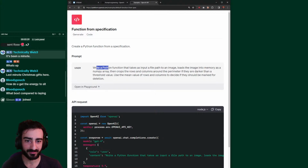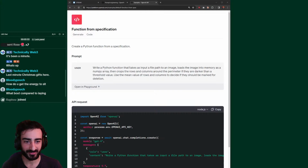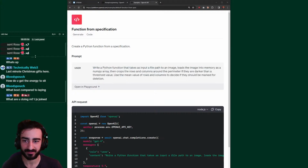Write a Python function. Yo, thanks for the roses, Nick. Write a Python function that takes as input a file path to an image, loads the image into memory as a NumPy array, and then crops the rows and columns around the perimeter if they are darker than a threshold value. Use the mean value of rows and columns to decide if they should be marked for deletion. Yeah, I mean, it's a pretty straightforward prompt. There's nothing fancy or hacky about it.